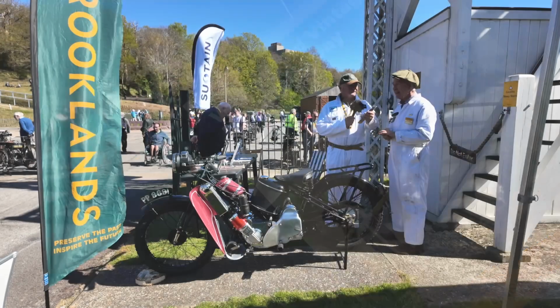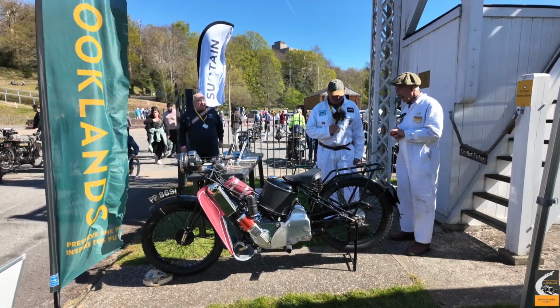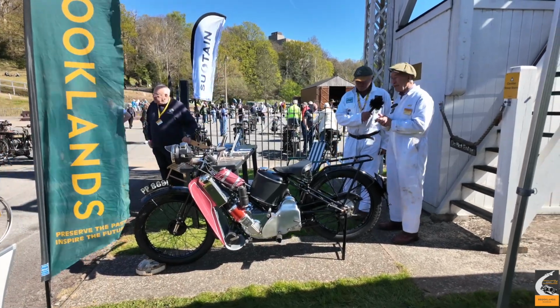And I've seen your Brough over there, which is gorgeous. But this is such a marvellous example of a Scott. Could you tell us a little bit about it, please? Yes, indeed. It's a lovely old machine.